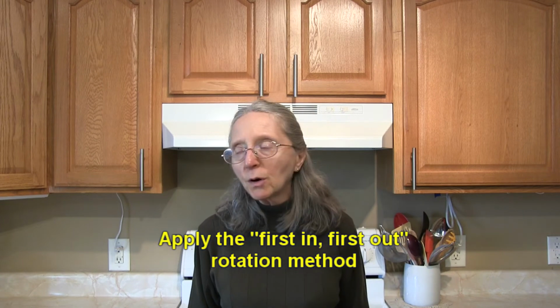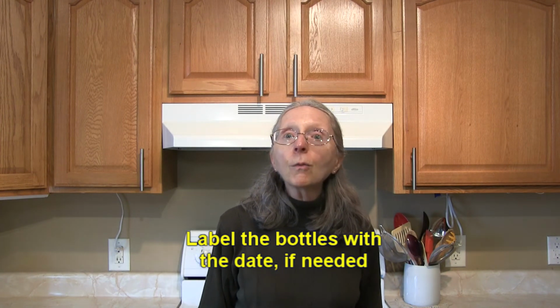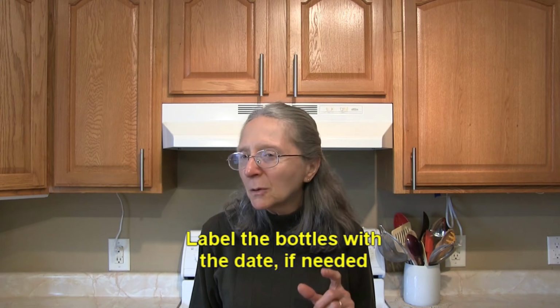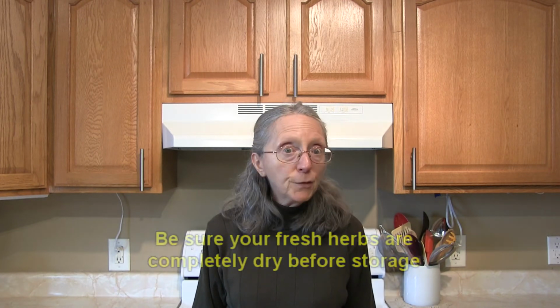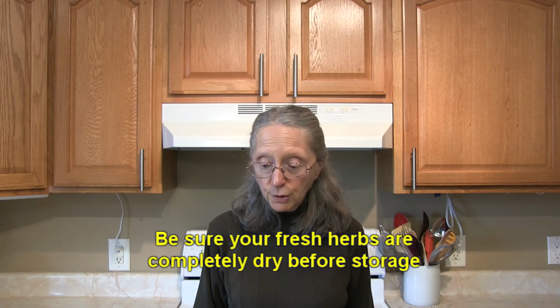If you're not sure and you don't have a good way of keeping up with that, label your bottles with the date that you brought them home, or with a Best Buy date that should be stamped on the bottle, but it's not always easily readable. So if you can't find that Best Buy date, label it with your own date that you bought it, and that will help to keep things rotating, and use the oldest one first, always. First in, first out.